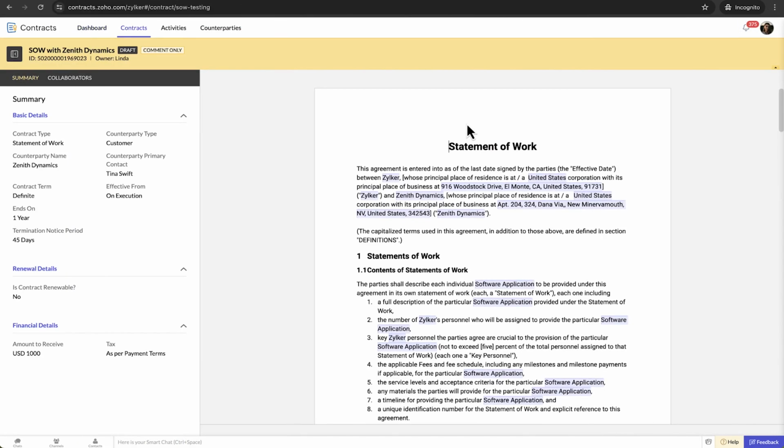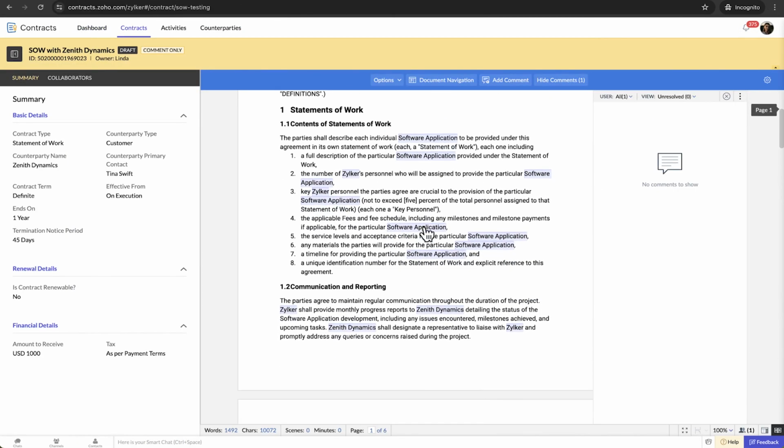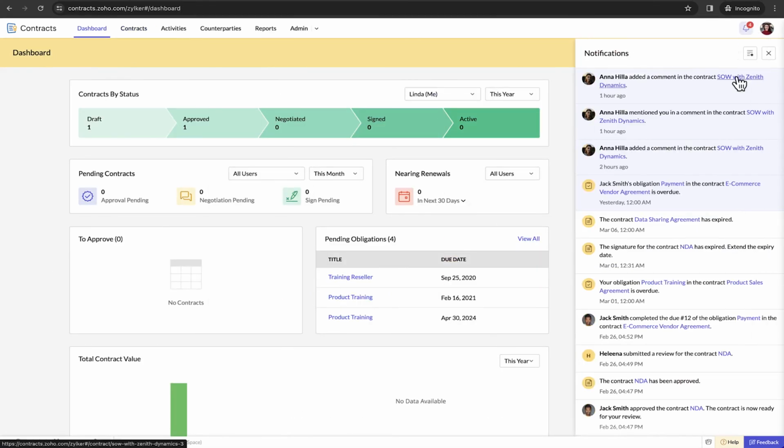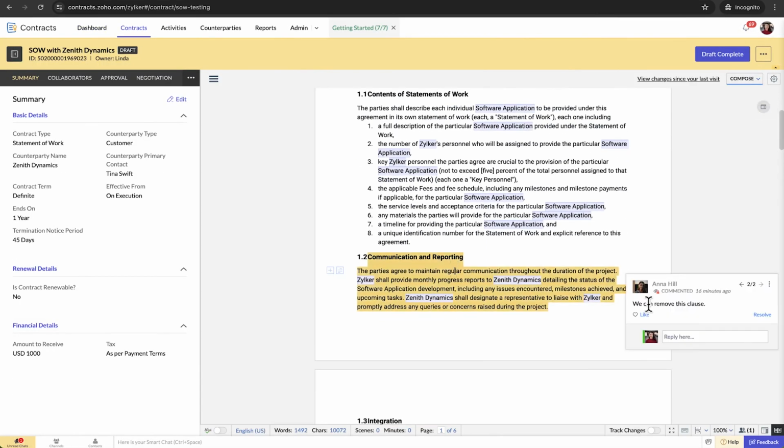When the counterparty is done reviewing, they can either move it forward to signing or return it with feedback. You'll get a review summary and can accept or reject changes with one click. If there are multiple rounds of edits, Zoho keeps track of each version so you can easily compare them. When it's time to finalize, Zoho Contracts integrates with Zoho Sign to handle e-signatures. You just drag and drop signature fields into the document, set the signing order, and send it off.